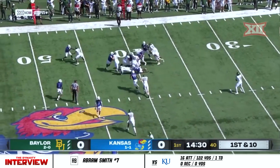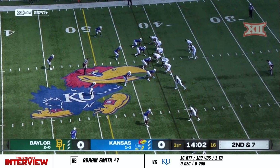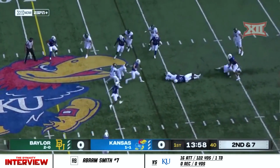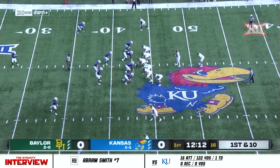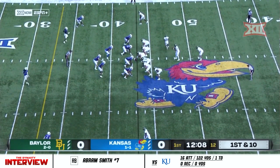Yeah, I'd give it to him again, too. Falls forward. Four yards. That's some ground now. Gary Bohannon, he can move. And Abram Smith, who is in there now. Josh Fleeks in motion.